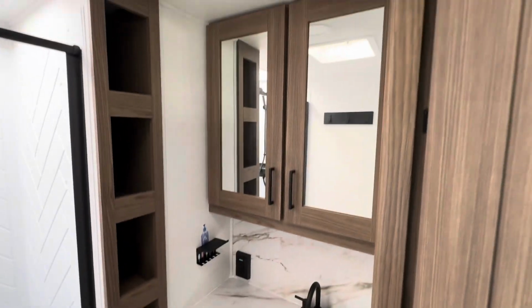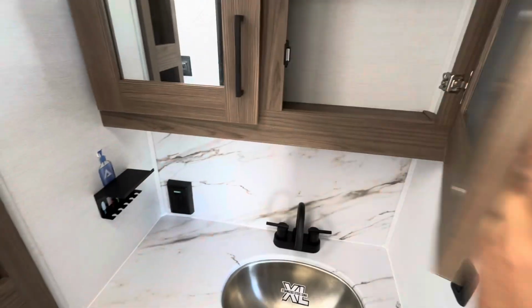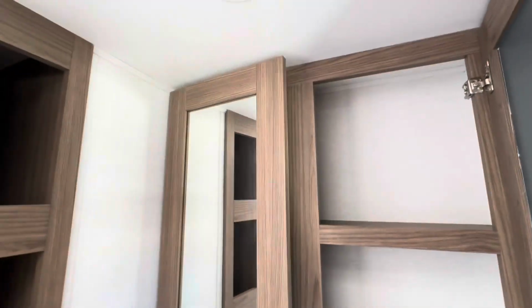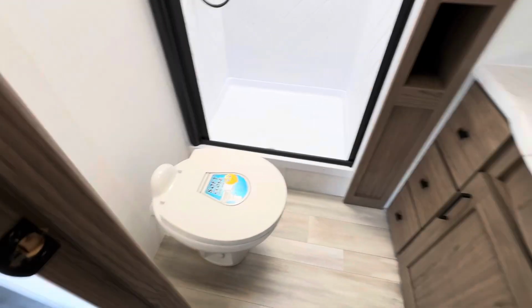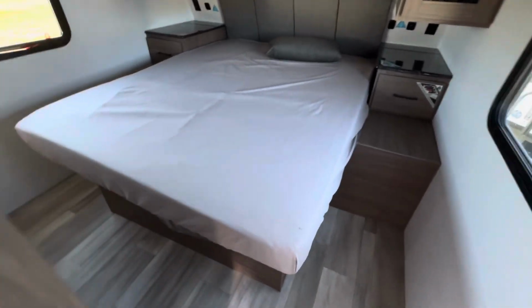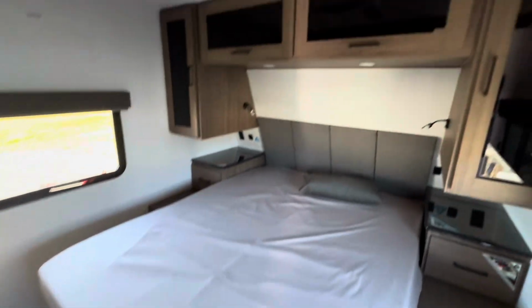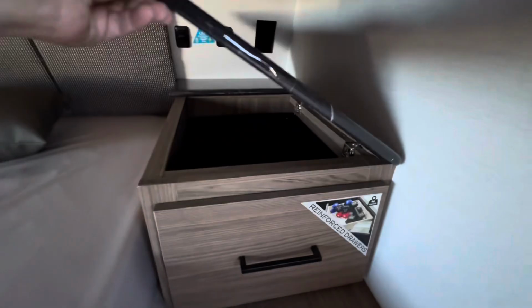So beautiful vanity, medicine cabinet up above. They didn't cheap out on the sink. They went with the stainless setup, which is nice. Now, I mentioned that this unit's got 2 ACs. This will actually run those ACs off of a 30 amp circuit. So if you're, and porcelain toilet, pardon me, off on a tangent. So if you're on limited power, it's just nice to know that you can get your air conditioning without blowing breakers and having issues. So the bedroom carries on really nicely here.